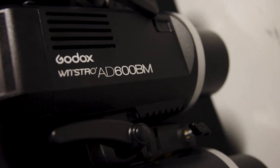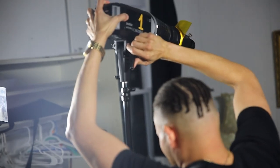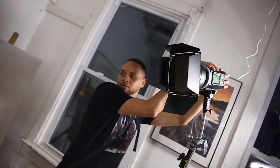Our photographers will have access to five Godox 8600 strobe lights, as well as parabolic softboxes, strip boxes, beauty dishes, spotlights, snoots, barn doors, and a lot more.